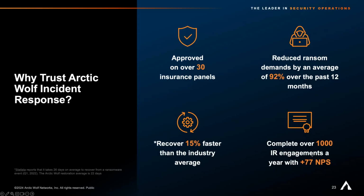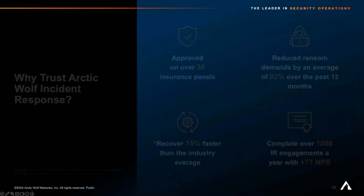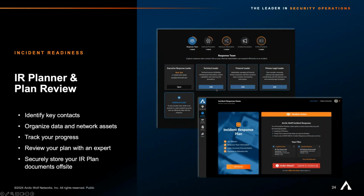But when it comes to what our customers provide as an NPS score after an IR engagement with us, it's 77, mostly because we do all these comprehensive things: providing everything beginning to end, negotiations, recovery, providing RCAs after the fact, providing best practices. That's what gives us a high score there. But again, what does it look like? A little bit of a similar interface as you saw from CRA.